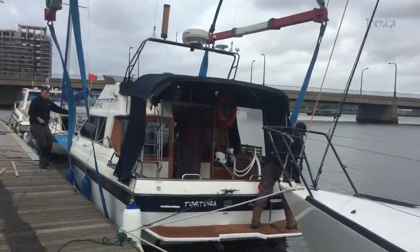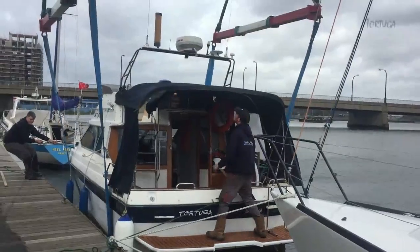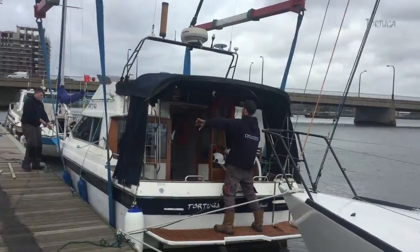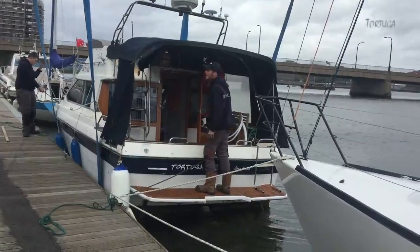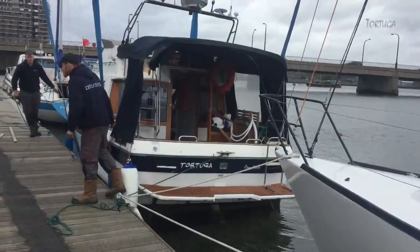So shortly after arriving, the crew at Driver's Boatyard took over. Slings were put into place very, very quickly. It was literally a matter of seconds. Couldn't even get the camera out quick enough to take it. And the whole lifting operation itself just took less than a minute and a half.